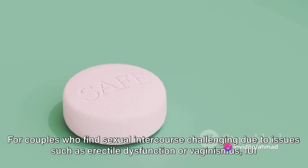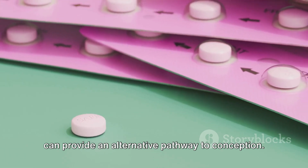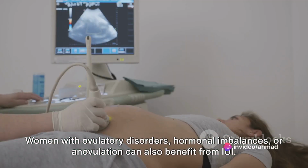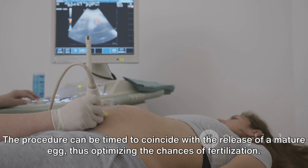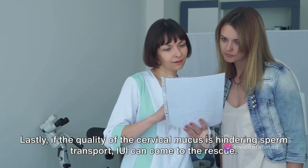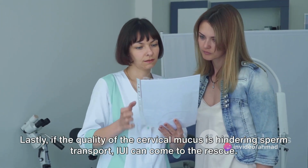For couples who find sexual intercourse challenging due to issues such as erectile dysfunction or vaginismus, IUI can provide an alternative pathway to conception. Women with ovulatory disorders, hormonal imbalances, or anovulation can also benefit from IUI. The procedure can be timed to coincide with the release of a mature egg, thus optimizing the chances of fertilization. Lastly, if the quality of the cervical mucus is hindering sperm transport, IUI can come to the rescue.